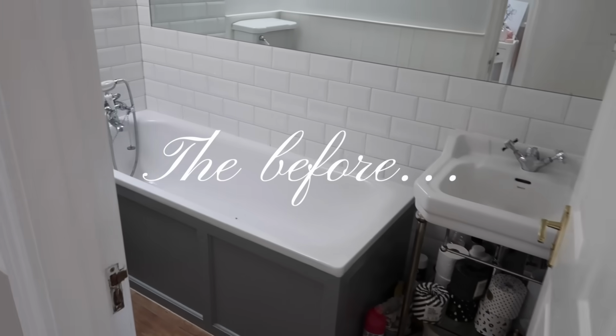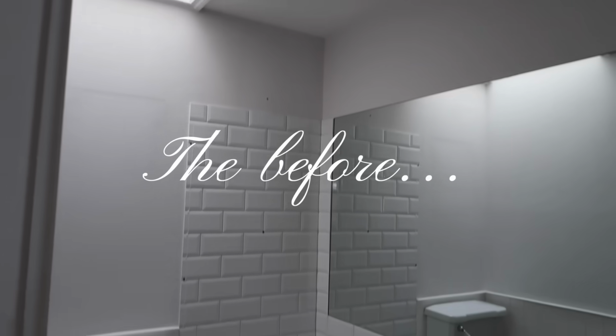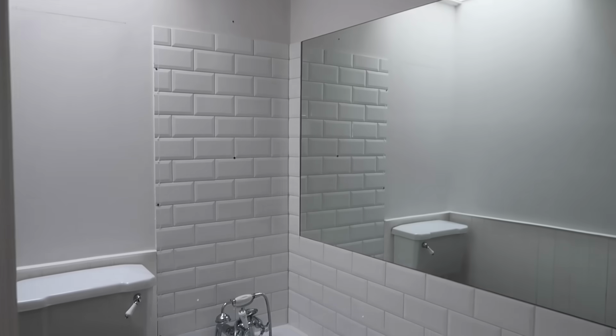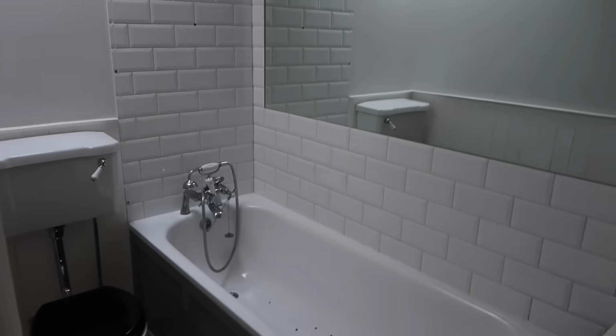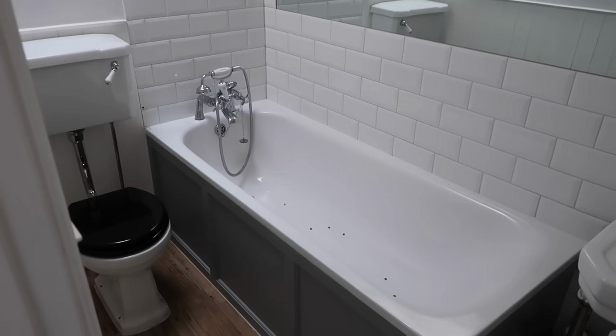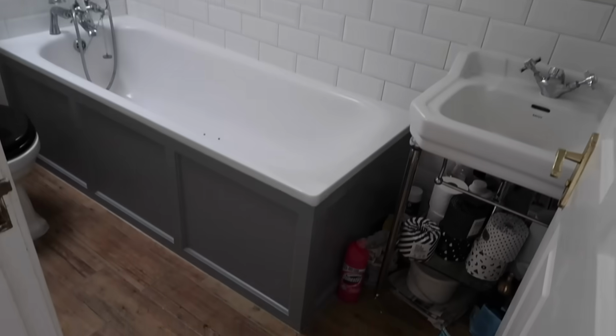So this is the bathroom as it is, in case you needed a reminder. We just cleared out all of the stuff that I was hoarding in here, and lots of people think it's very nice. But for me, I absolutely hate it. I don't like grey, it's really cold, it's just so boring. But anyway, here is the before of the bathroom.